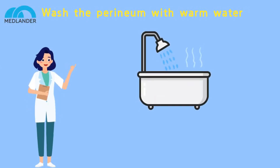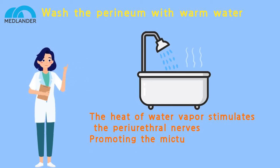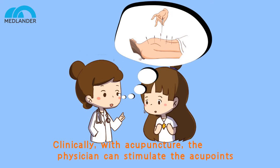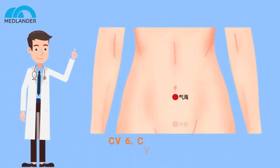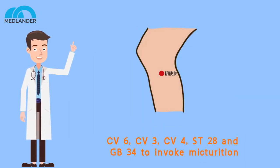Second, wash the perineum with warm water. The heat of water vapor stimulates the periurethral nerves, promoting the micturition. If both of the methods above don't work, clinically, with acupuncture, the physician can stimulate the acupoints CV6, CV3, CV4, SC28 and GB34 to invoke micturition.